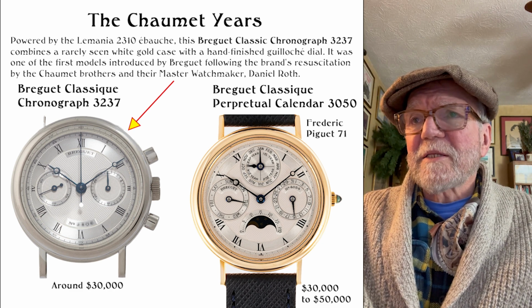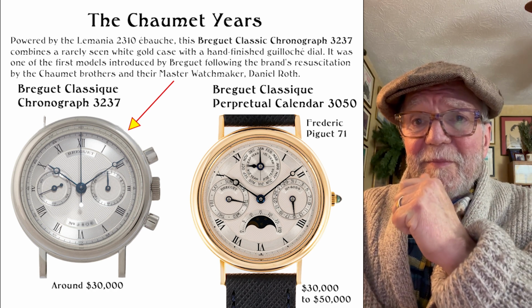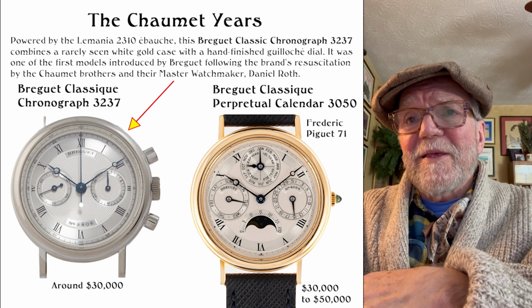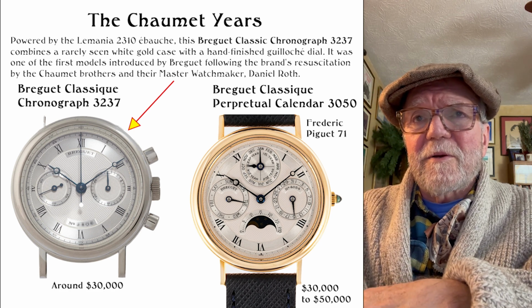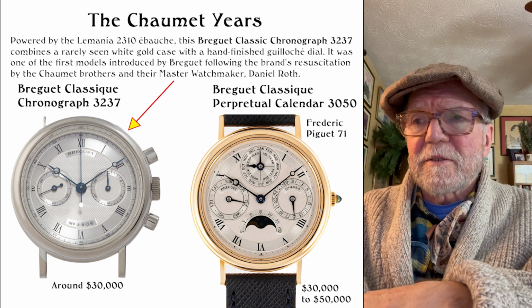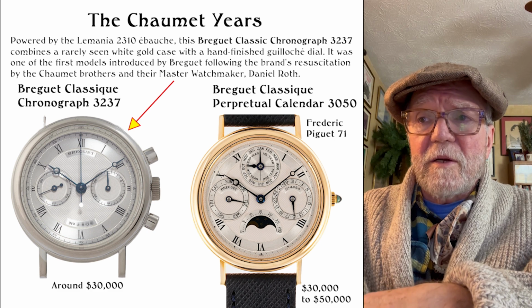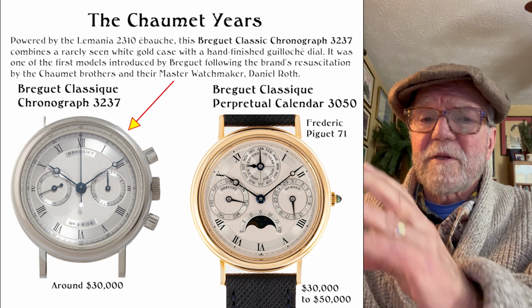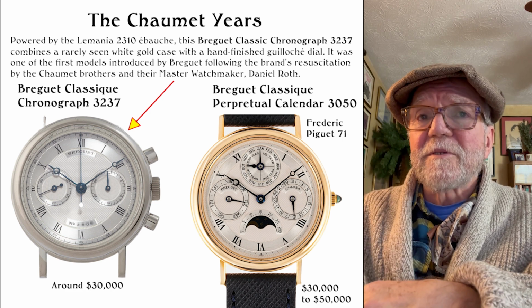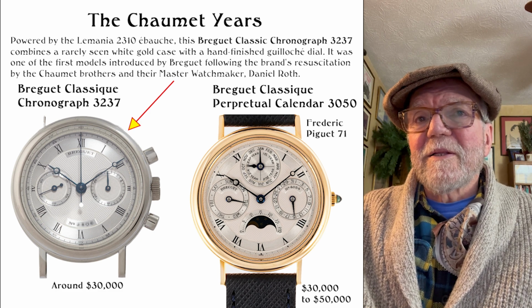The Breguet Classique Perpetual Calendar 3050 is another one. Both of these watches are fairly expensive. The chronograph was around 30,000, and the perpetual calendar was roughly between 30 and 50,000. These are fairly expensive ones.